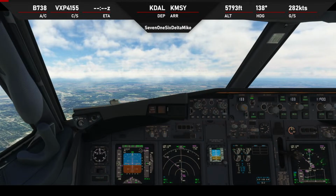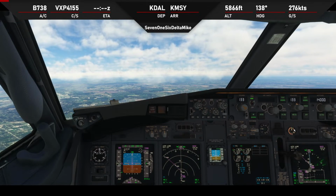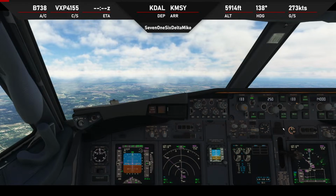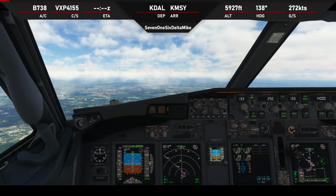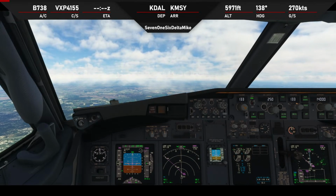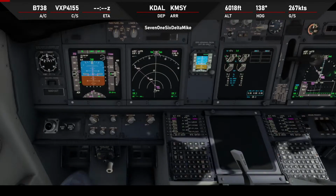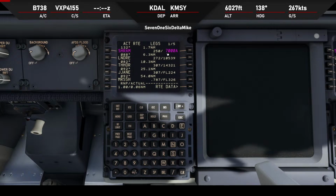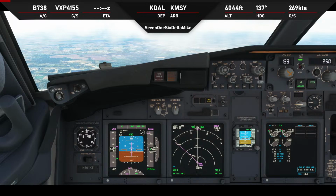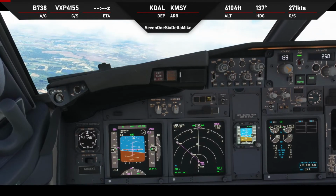I just set that to 14,000 and it went back. I'm not 100% sure if I'm into this FSFO or not. It's giving me a few headaches along the way. All right, 250 knots above 7,000. We should be climbing here. Come on, climb, baby, climb. There we go.